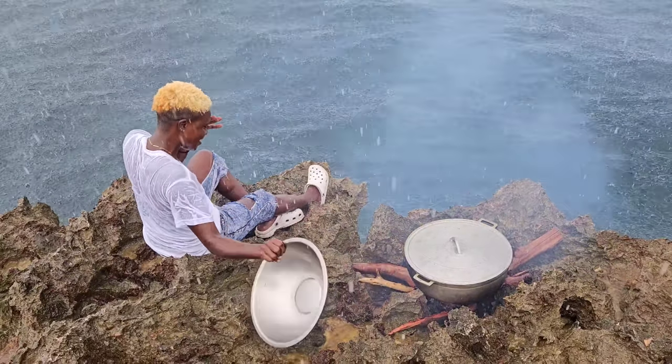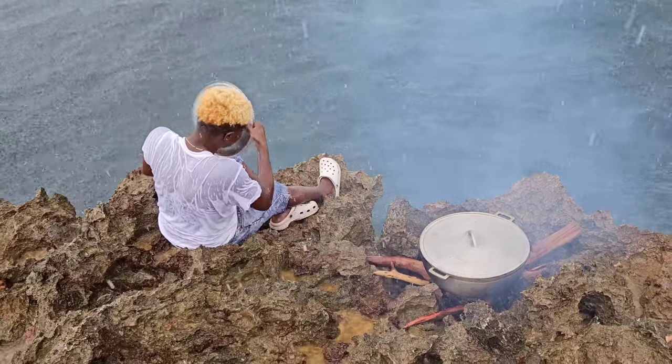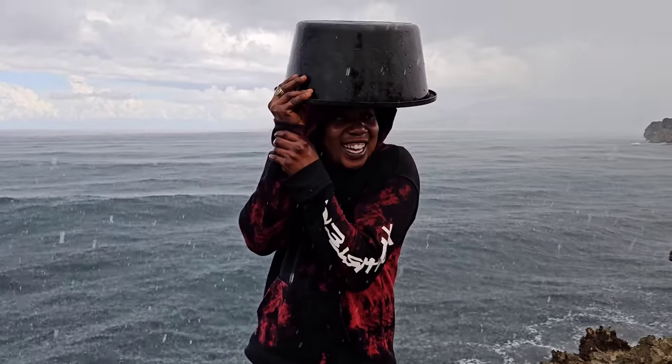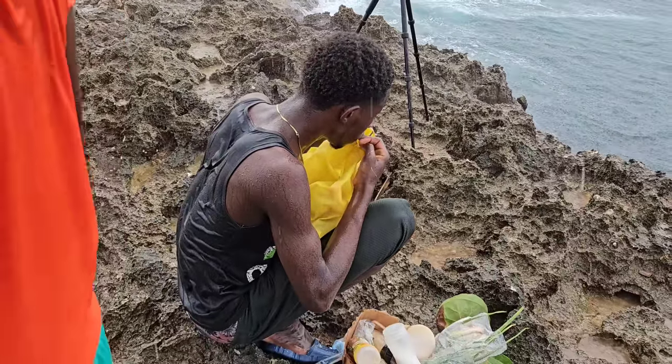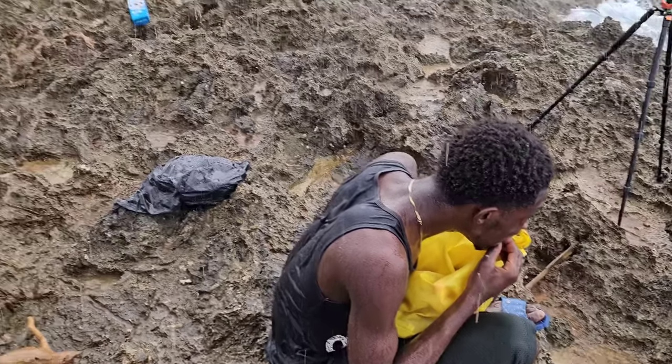Rain! I got cool! You're saying took them like when chicken wet. That's what they are, so we don't tell them fear. That is it. Isa! Take your time!